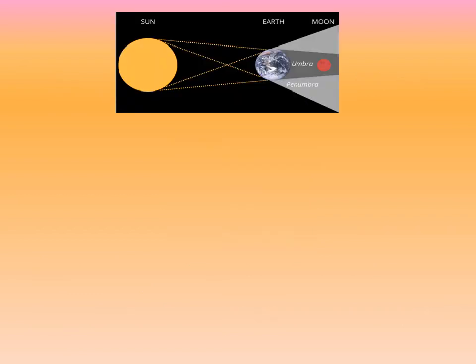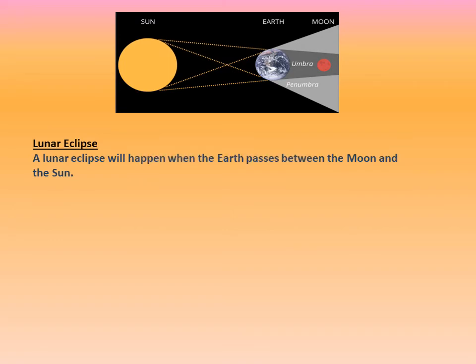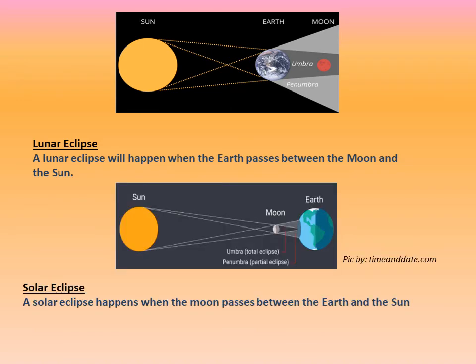A lunar eclipse will happen when the Earth passes between the Moon and the Sun. This generally happens during the full moon phase, and it can be observed almost everywhere on Earth. A lunar eclipse can also last for a few hours. A solar eclipse happens when the Moon passes between the Earth and the Sun. In most cases, this will happen during the new moon phase. Unlike the lunar eclipse, a solar eclipse only lasts for a few minutes.